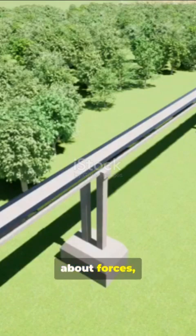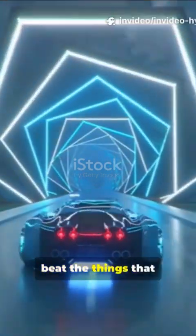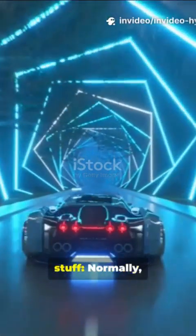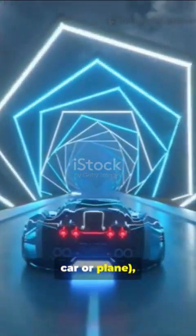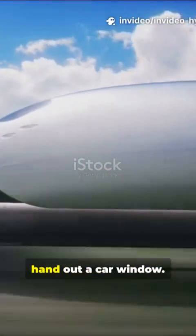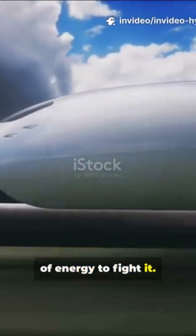Physics is all about forces, motion, and energy. Hyperloop uses clever tricks to beat the things that slow us down in normal travel, like air and friction. Here's the key stuff. Normally, when something moves fast, like a car or plane, air pushes back against it. This is called drag or air resistance. It's why you feel wind blasting your hand out a car window. The faster you go, the stronger the drag, and it takes tons of energy to fight it.